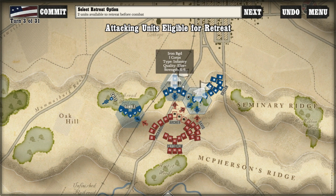I could tell the Iron Brigade to retreat, but I'm not going to, because if you look at the Iron Brigade, it's going to put 5 damage on Archer and suffer no damage against it. Now, that may change when Devon retreats, because the way this works is, right now Archer's adjacent to Devon and the Iron Brigade, so his fire is split between 2 brigades. That means the impact of his fire on either one of these is only half of what it would be if he was pointed just at the Iron Brigade.